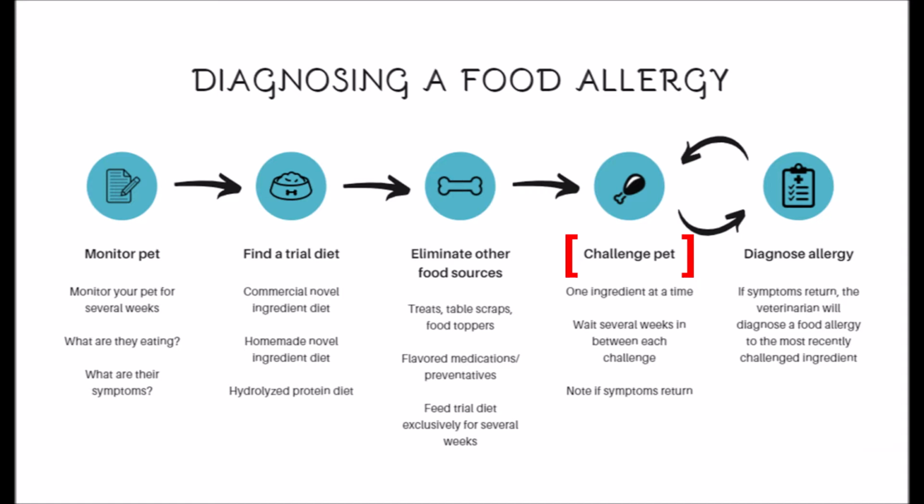So you're going to test the pet with one food ingredient at a time. This is going to be like, you're going to maybe start off with chicken or beef, and in between each challenge, you're going to wait several weeks to see if those allergy symptoms or skin symptoms reappear. This is the part of the trial diet period that takes the longest because the pet's body has to recover in between each challenge.